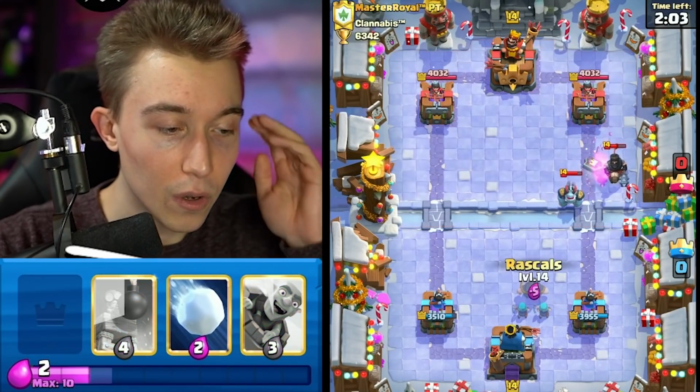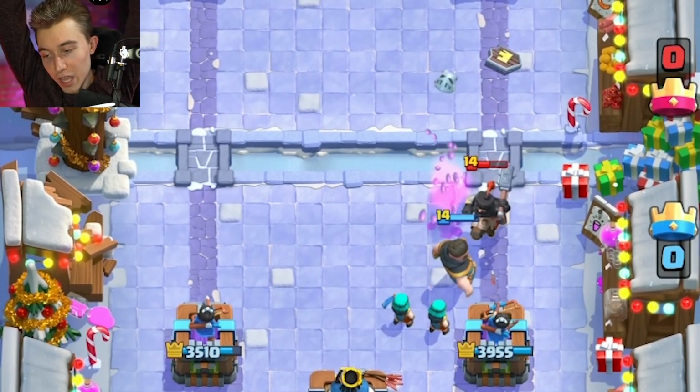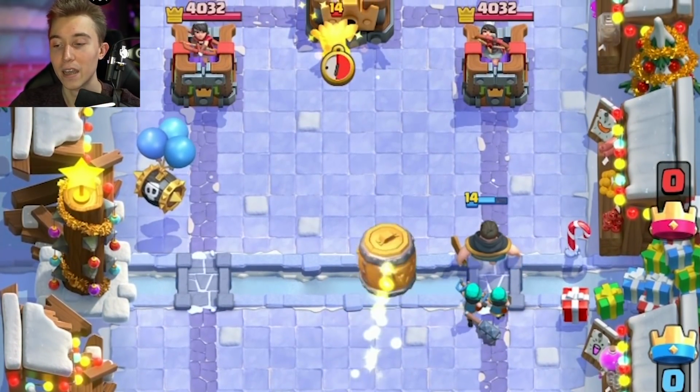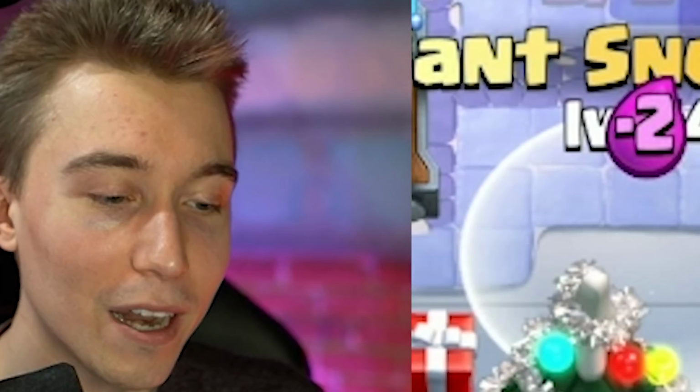Thing is, we can Rascals here. The Dark Prince is going to separate. It's not going to hit the girl Rascals. And then we can Skeleton Barrel left-hand side to dedicate some Elixir there while we really heavily commit with the Goblin Barrel in the right-hand lane. So we want him to spend all of his Elixir on the Skeletons here while we take the tower on the right. Look at this dude.